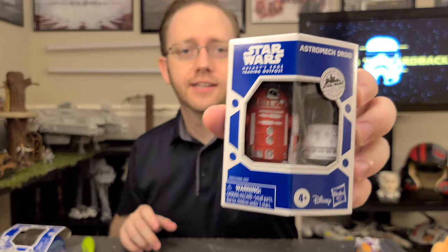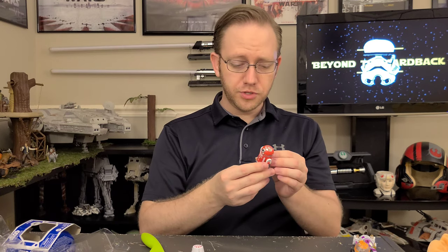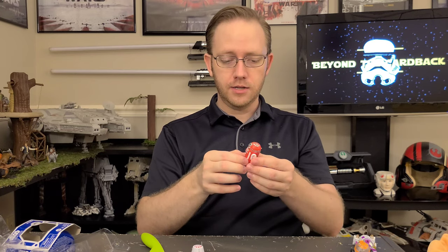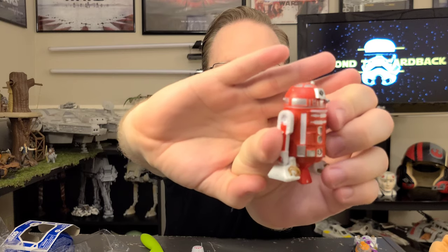Last but not least, we have the red and white droid. He's really cool looking as well. He comes with an alternate head. Let's go ahead and open him up. Okay, this one's nice. This one is more of a solid matte color all over. The white's a matte color, the red is. That's very nice. Very nice looking.